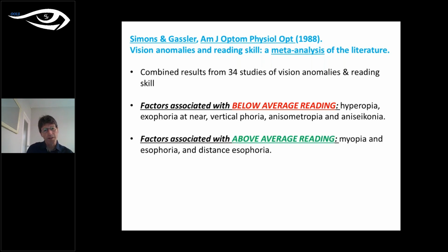These are the factors that, strangely, were associated with above average reading. So if you were myopic, does that tell us something about the origins of myopia? That myopia is associated with above average reading ability, but it was myopia in combination with esophoria. And distance esophoria is also associated with above average reading ability. So there's something interesting there, I think, in relation to the myopia control studies, and esophoria has also been linked to myopia, particularly esophoria at near to later development of myopia. So there may be something going on there, but I don't know exactly what that link is.